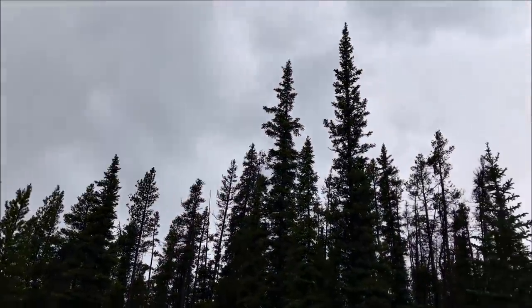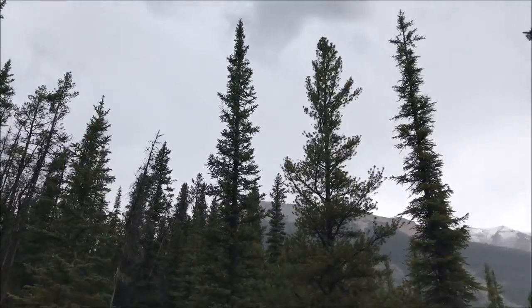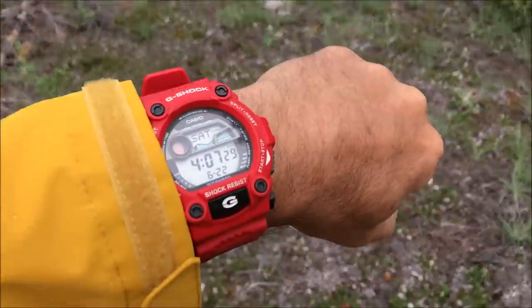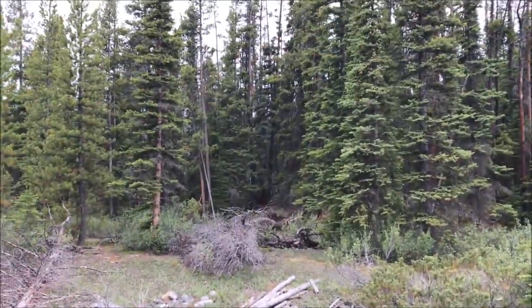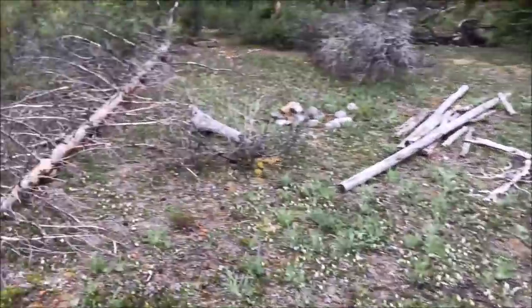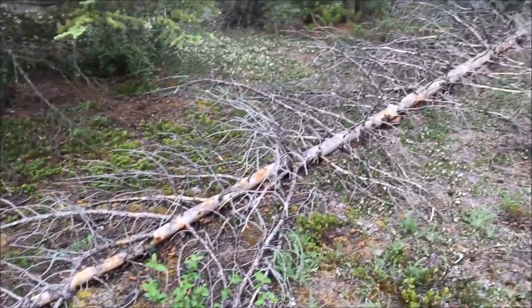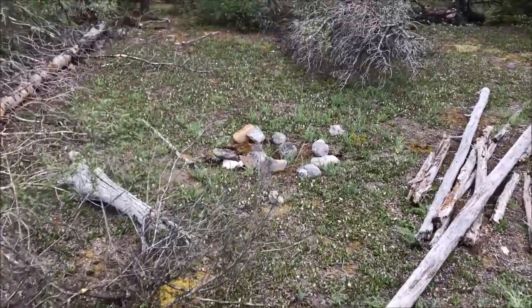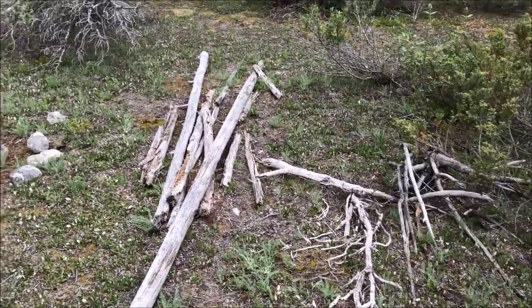That's the sky right now. There's some blue. This rain will stop eventually, and then look at all this. All the branches off of this will come off. All of that is already firing here. Plenty of wood.